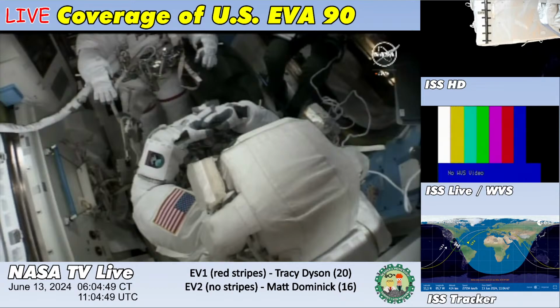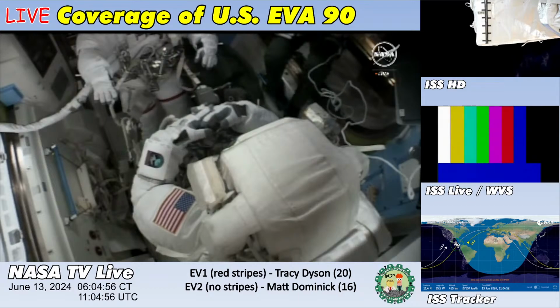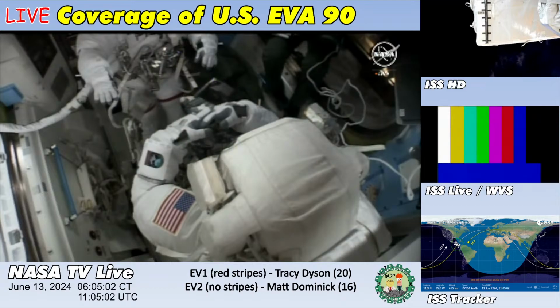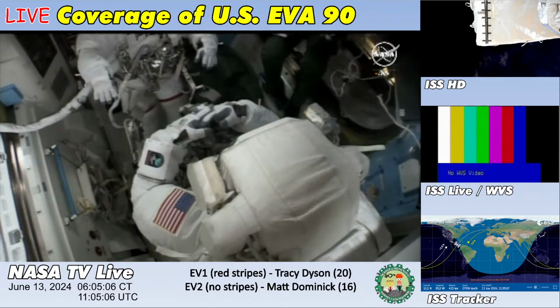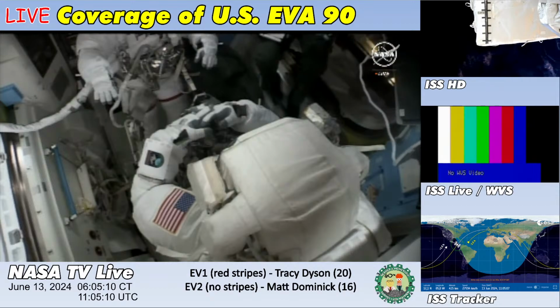And that call meaning the crew has completed the pre-breathe portion, the in-suit light exercise portion of that, where they are moving their arms and legs ever so slightly. It's not true exercise, but it does help to speed up getting rid of that excess nitrogen in their bodies. During the duration of the spacewalk, they will be breathing 100% oxygen.